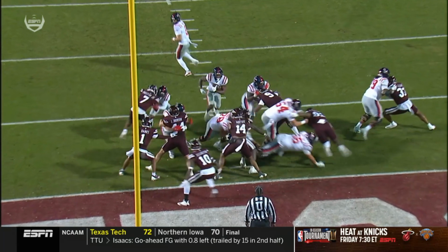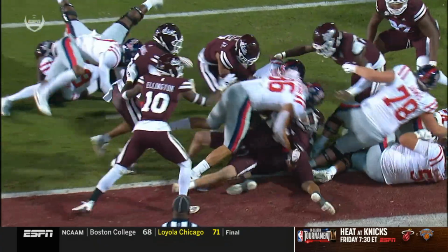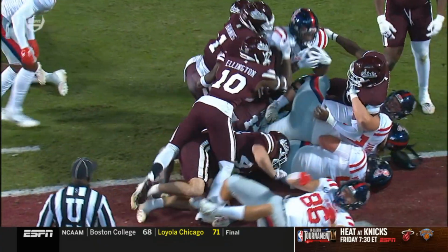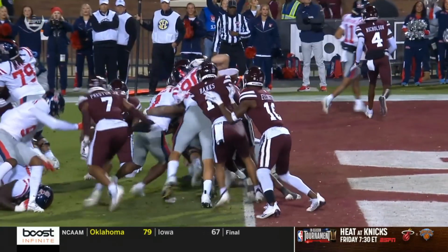A great double team, great push there by center and right guard, and then the rest was just Quinshon Judkins. That's just getting 210 pounds and a head of steam downhill. And indeed, they will kick the extra point, and it's Caden Davis to handle the kicking now.